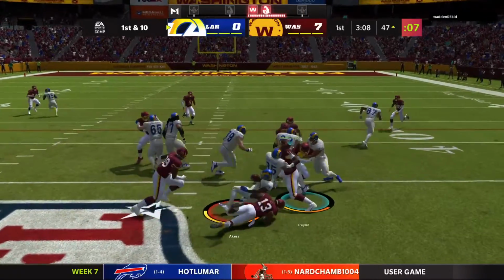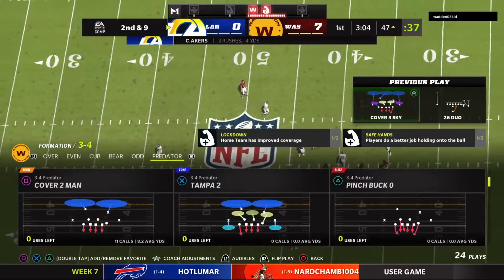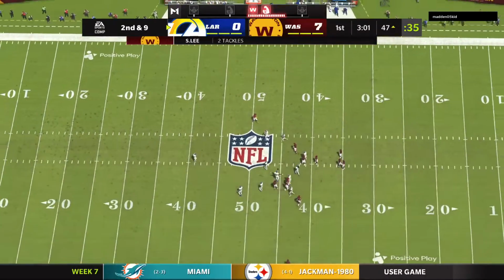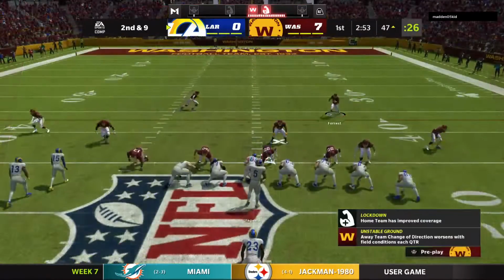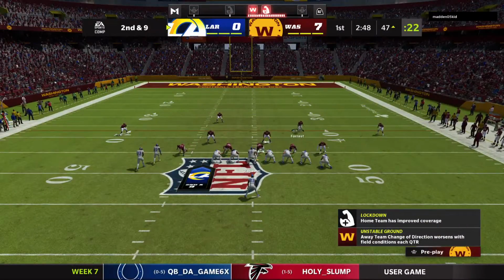On the handoff, it's Akers. And they'll get this just to the 47. 1-yard gain. Yeah, things were pretty stacked up there in the middle of the line. A lot of bodies, not much space. I think ultimately he was fortunate to get anything out of that run.